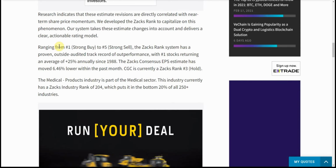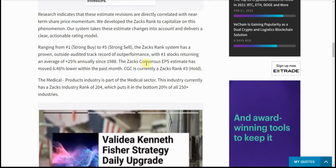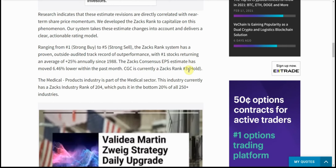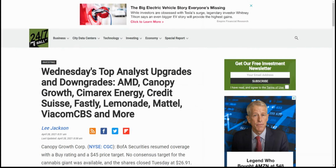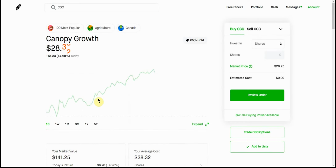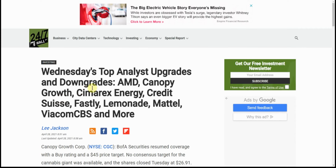The ratings range from a 1 at a strong buy to a 5 at a strong sell, with stocks returning an average of plus 25% annually. It has moved 6.4% lower, and CGC is currently at a hold. That's currently what I have it as, a hold, but like I said, I would like to buy a dip and dollar cost average and at least get that down to $30 would help. But we'll keep watching it.